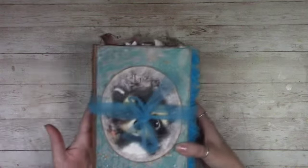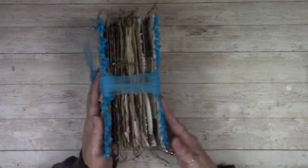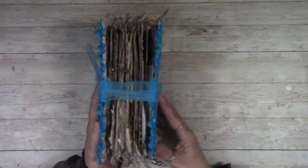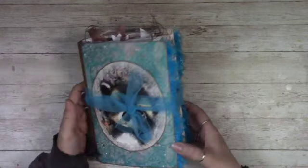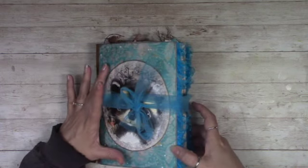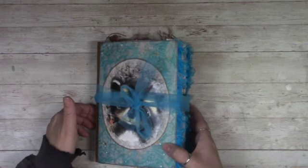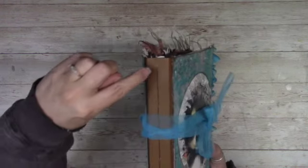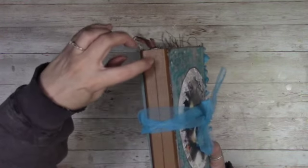So, okay, here we go. Here is the journal that I made for BB. It is a very, very, very thick journal, as you can see. I don't know if you noticed in the beginning of the video, I showed the journal incomplete, and the spine was much smaller than this one. I want to say it's probably half of it.